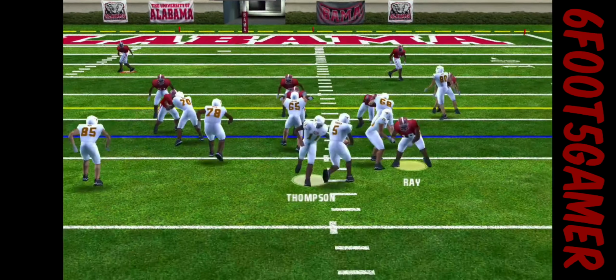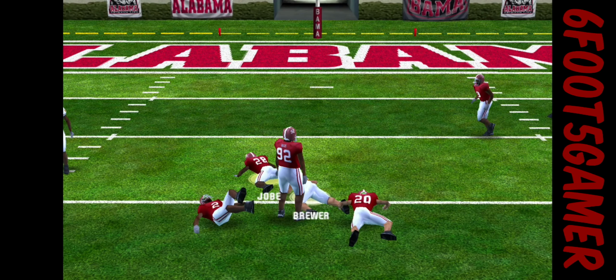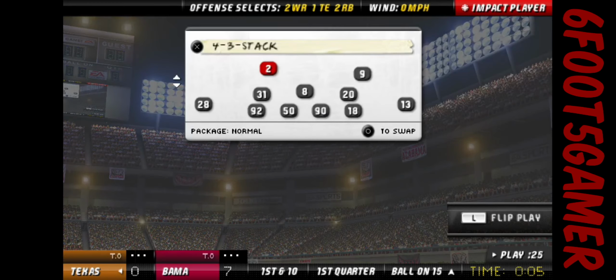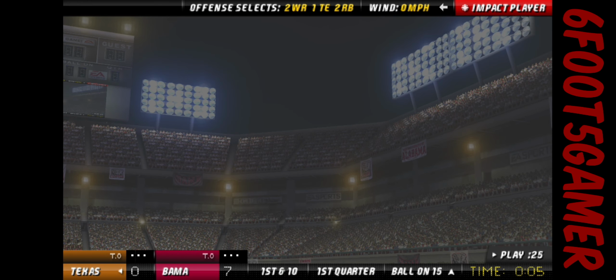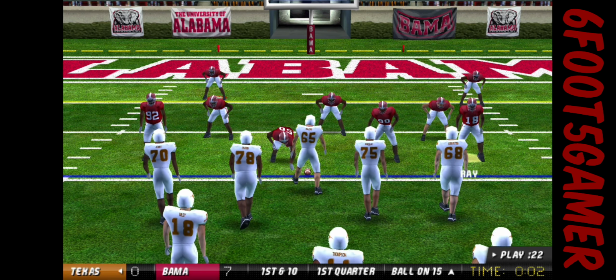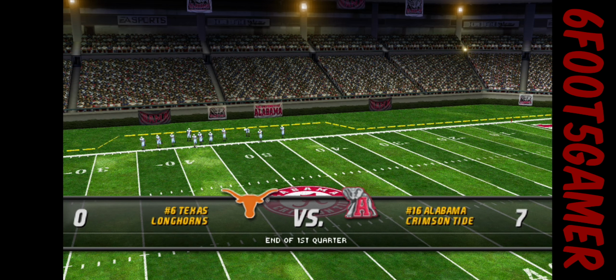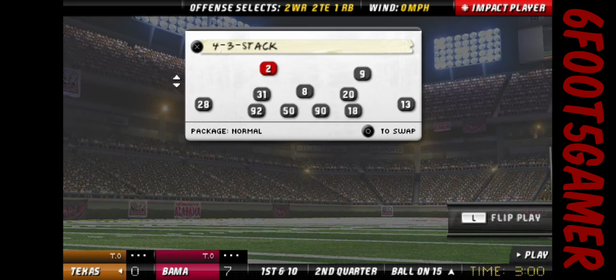The Longhorns come out in the ace formation, lets it fly. Got him again. Sanders with a takedown at the 15. And a pretty smart call right there. You're absolutely right. The reason why this play worked is that the play action froze the defense just enough to allow the receiver to get open. And that'll be the end of the first quarter with our score. Alabama 7, Texas nothing.